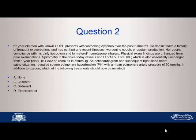A 62-year-old man with COPD presents with worsening shortness of breath for the past 6 months. He does not have a history of frequent exacerbations and has not had any recent illnesses or worsening cough or sputum production. He reports that he's compliant with his medication, which is Spiriva and Advair, and physical examination is unchanged from prior examination. When they did the spirometry in the office this time, the FEV1 to FVC ratio was 60% predicted, which is not different from 1 year ago. Oxygen saturation on room air was 55, and a 2D echo was done for suspected right-sided heart failure, and they found that he had severe pulmonary hypertension. His mean pulmonary artery pressure was 50.